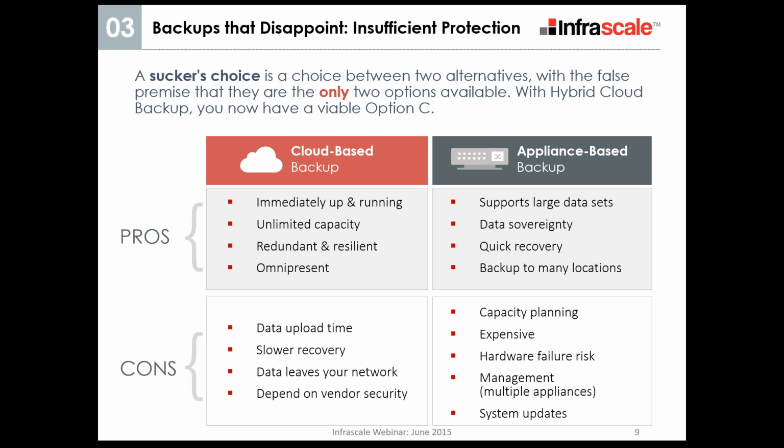You've got data sovereignty and control because the data's right there. You've got quick recovery because you're backing up and recovering at gigabit LAN speed. But it's got many problems too. Capacity planning is an absolute nightmare. You're always going to get that equation wrong, right? You either over-provision or you under-provision.